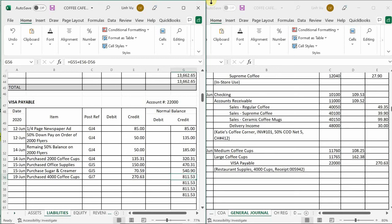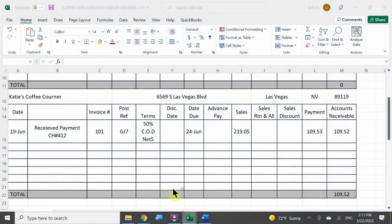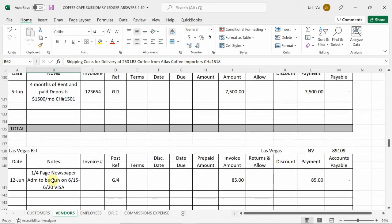All right. Now that we did our journal, we finished our ledger. What's next? We need to go to the vendors in the subsidiary. Mm-hmm. We need to go to the vendors under the subsidiary. Okay. So in this case, we purchased from Restaurant Supplies.